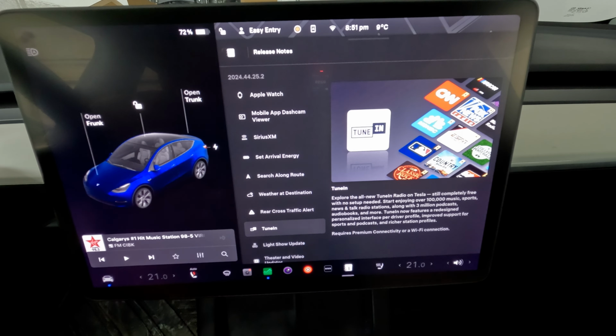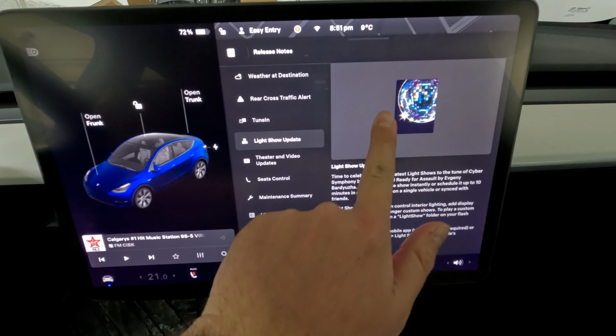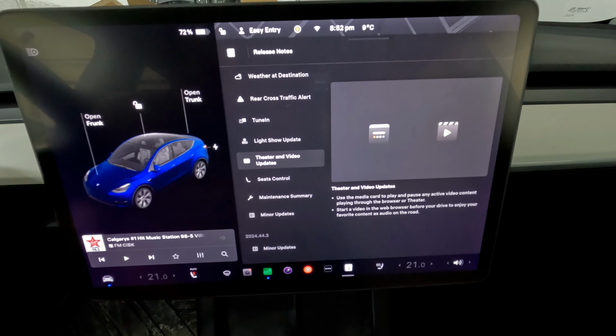Tune in, explore the new tune in radios on Tesla. So these are more stations and stuff for the current already available tune in audio player. Light Show update. So you've got the Light Show update, New Symphony by Lionel Yu, and Ready for Assault by Evgeny Bardyazo, whatever. So there we go. And now you can actually start the Light Show. I think you can play it through your phone and set it up through your phone right now. So that's an addition. That's a new one.